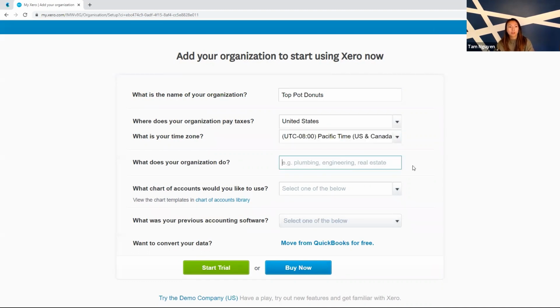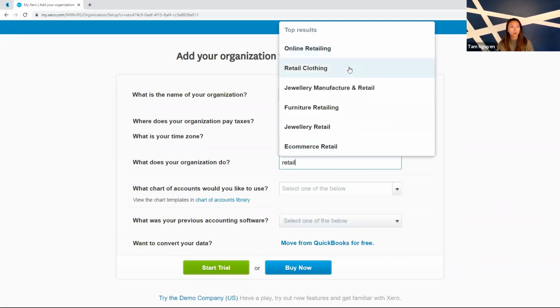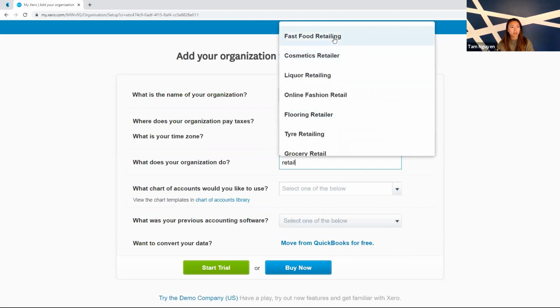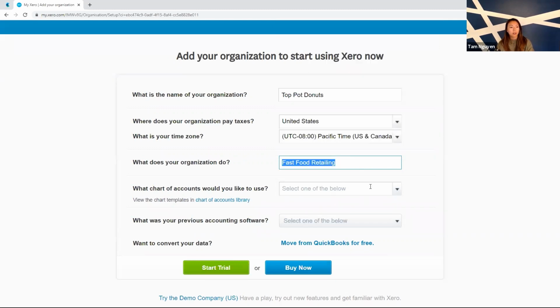And then the organization. What does the organization do? So this one is retail, and that'll pop up. And I'm not going to worry too much about this. Let's see, fast food. I'm just going to go ahead and choose fast food right now. And then the chart of accounts.